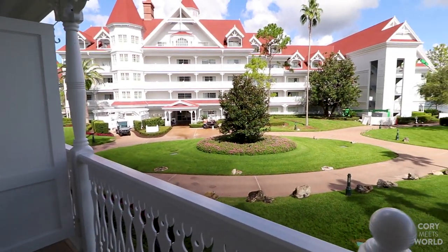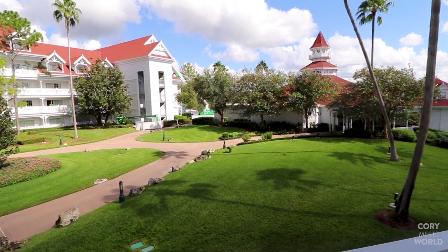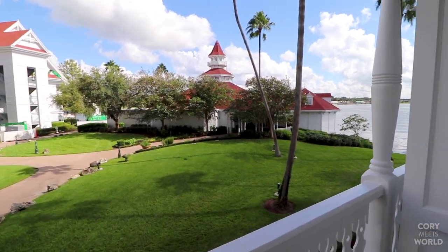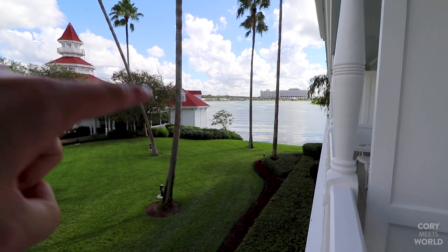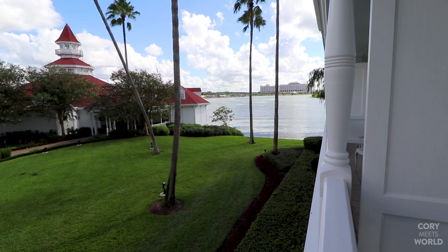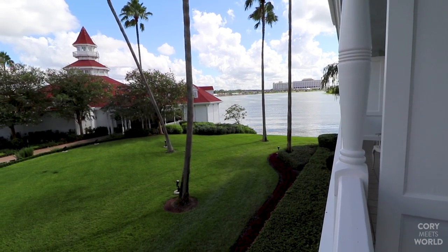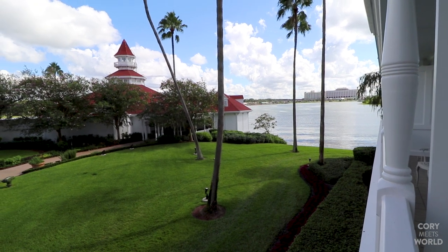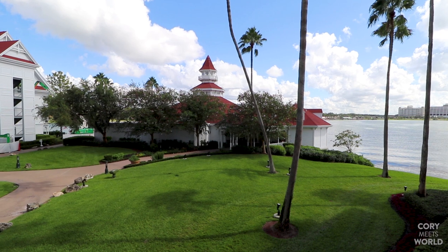This is considered a courtyard view room, and you can see it's a very relaxing, nice view. Actually, if you lean out over here, you can see over into the Seven Seas Lagoon, looking over towards the Contemporary, and I've heard the horns from the boats going back and forth for the ferry boats. And actually, I can hear the train right now, the Walt Disney World Railroad.